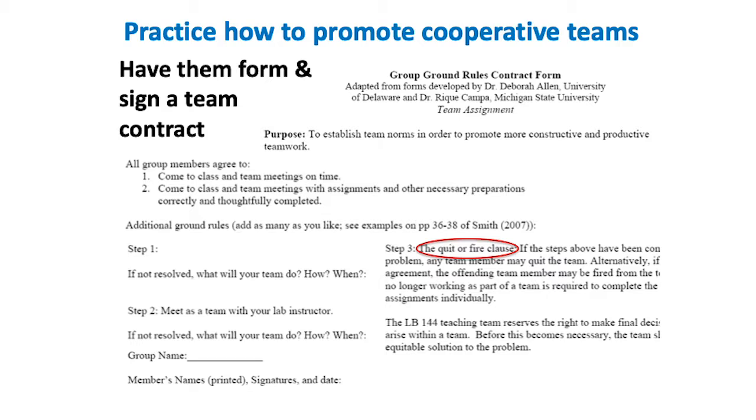And about halfway through the process of dealing with teams, I added this quit or fire clause. What this says is that if all of the students in a team except one agree that somebody should be fired, then that can happen. Or if one of the team members says they want to quit, that can happen.